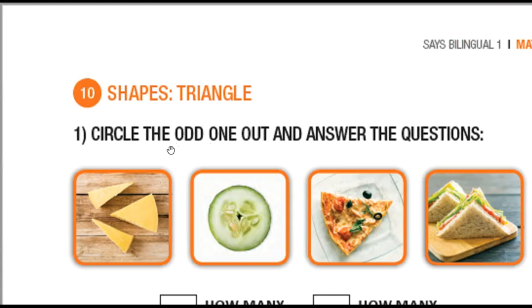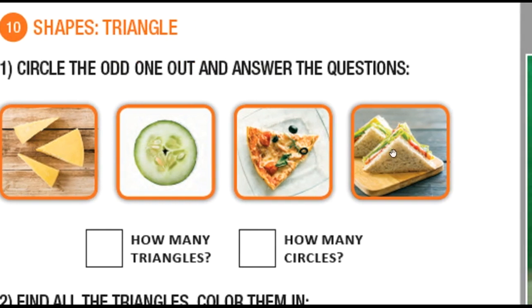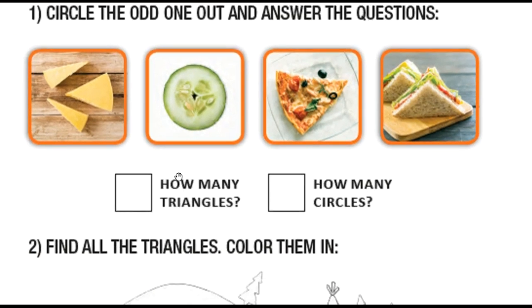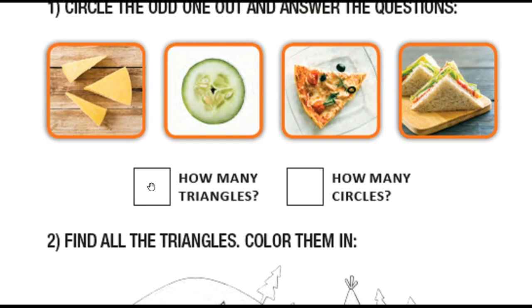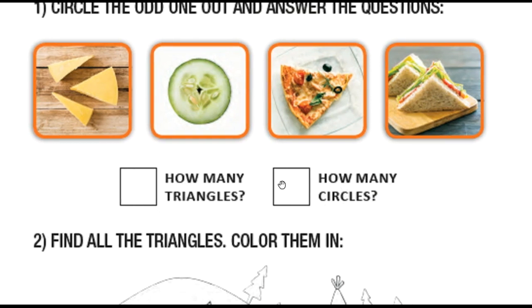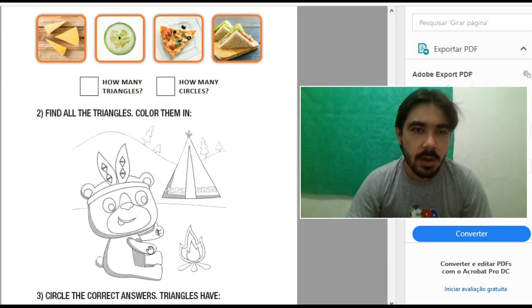Gente, vocês lembram o que significa essa palavra? O que significa essa palavrinha aqui? Ó? Odd. Odd significa esquisito, que não está de acordo com os demais, algo que é estranho. Então, o que a gente vai fazer? Observar essas imagens aqui embaixo e circular o que não for um triangle. Muito bem. Aqui embaixo vocês vão responder. How many triangles? Escreva o número de triangles que vocês encontraram. How many circles? Vocês encontraram algum circle aqui nessas shapes? Então podem escrever a quantidade aqui. Very good.